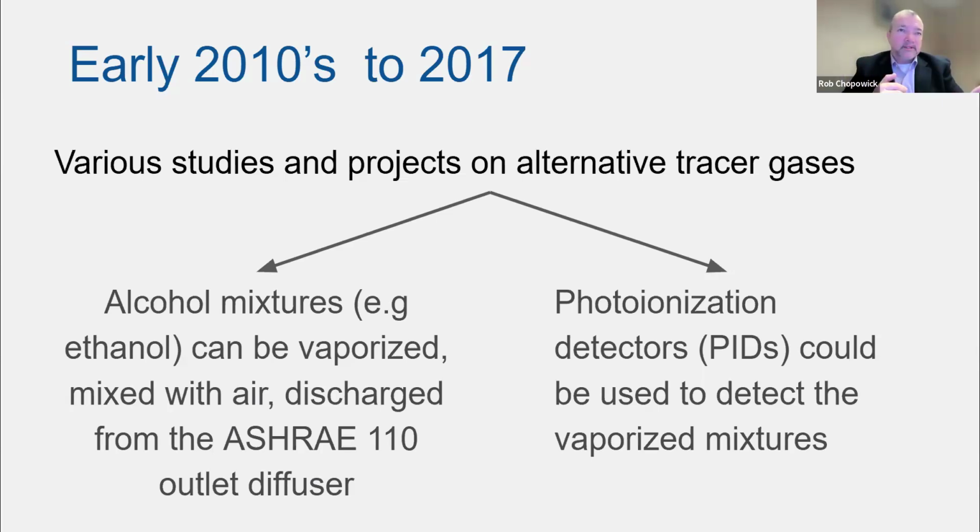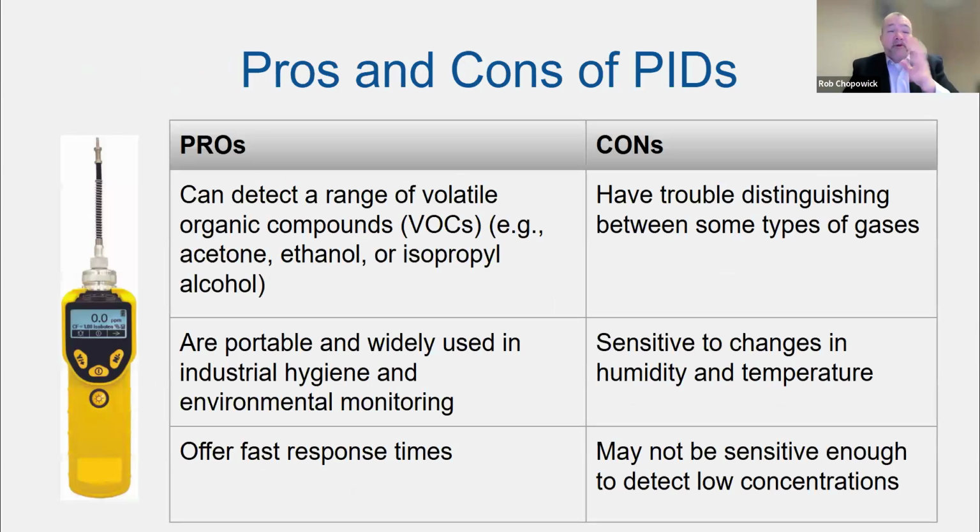So a lot of focus was spent on what kind of alternative tracer gas or alcohol mixture would be good, and what kind of detection device would be good. Before I go any further, I just want to talk about these PIDs because, a bit of a spoiler alert, they are where we're going with detection of alternative gases and vapors. But there are some pros and cons.